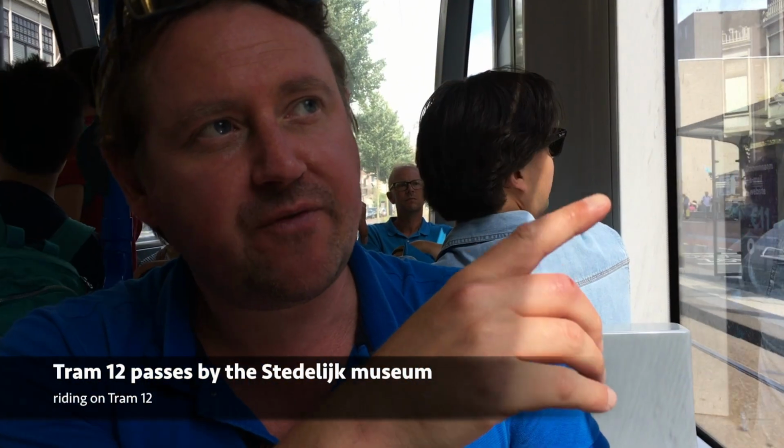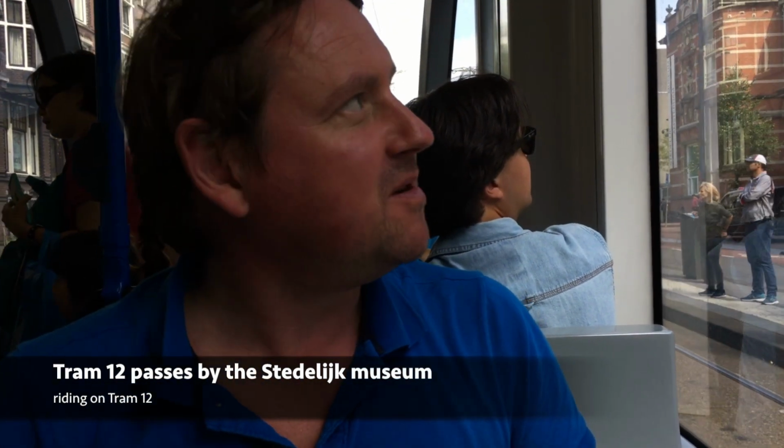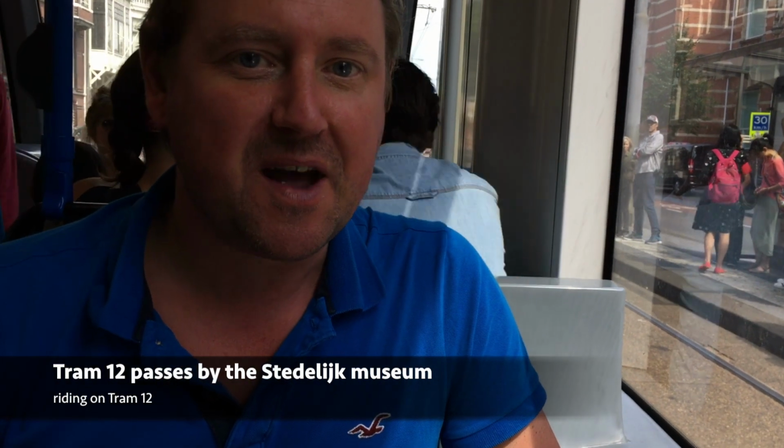You know the Dutch tradition of hanging your duvet out the window? It looks as though they've got some exhibition about that. I don't actually know what it is, but they're recreating that here.